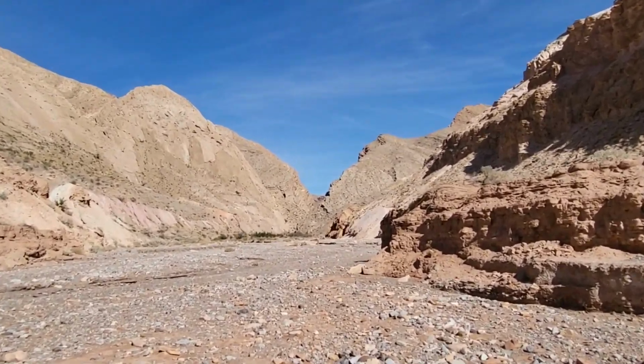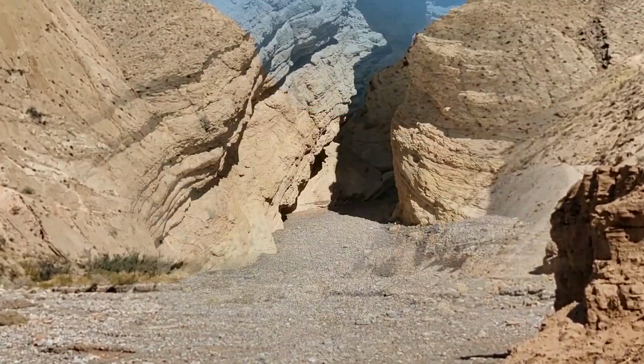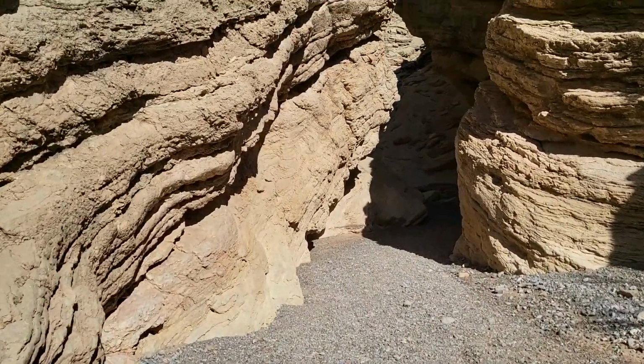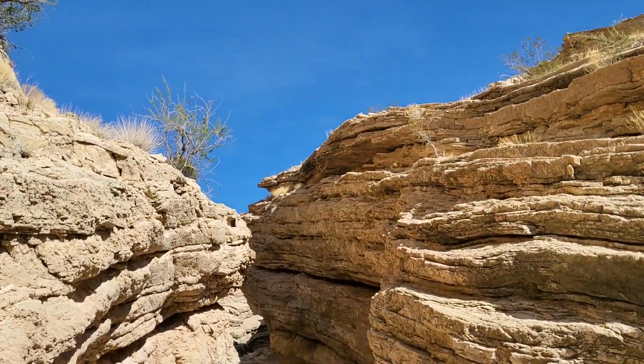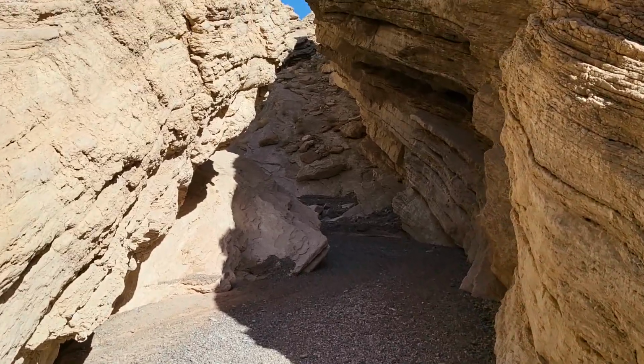So we're just going to continue right up the wash towards that narrow V, and that's where the canyon starts. I'm going to cut the commentary so you can just enjoy the scenery like we do. Make sure to stick around till the end for a special hidden surprise. Enjoy the hike!